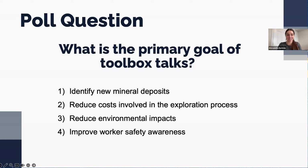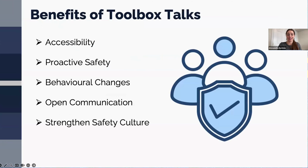Awesome. So that's absolutely true. 4 was the correct answer, to improve worker safety awareness. And now that we've got the gist of what Toolbox Talks are, I'm going to go through the benefits of Toolbox Talks and discuss their significance in the mineral exploration setting.